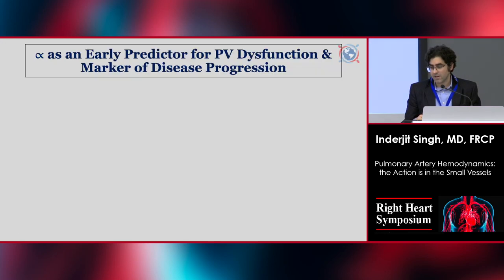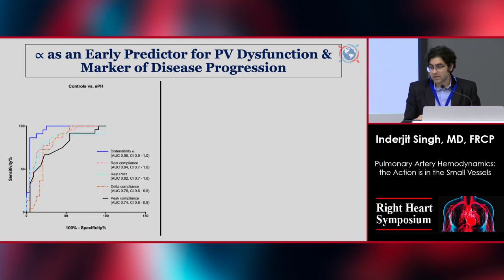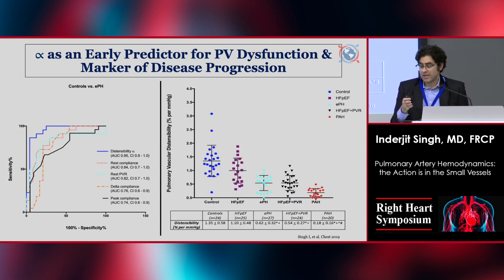We're almost there. And what we found was that it's an early predictor of pulmonary vascular dysfunction. Compared to other hemodynamic markers, you know, resting compliance, delta meaning rest to peak compliance change, peak compliance, resting PVR, peak PVR, the pulmonary vascular distensibility was a much more sensitive hemodynamic marker for early disease. And we also showed that it's a very useful marker for disease progression.